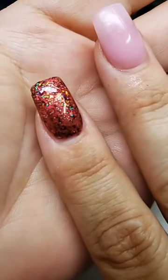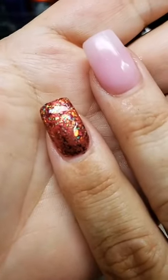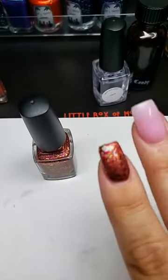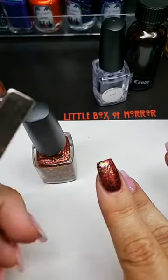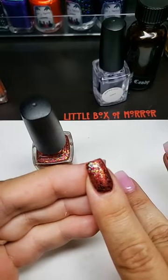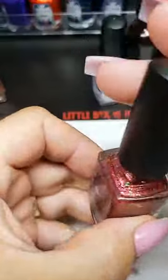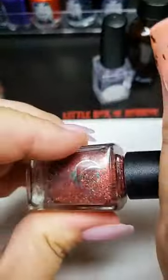It is like his most fur color. I mean, if you catch it in the right light, most definitely. Oh yeah, I love it. Wow, pretty. Oh, it does look like Gizmo's fur color. It does, doesn't it?